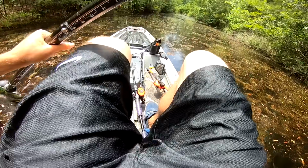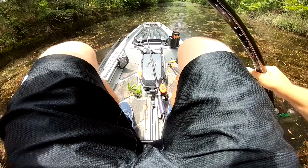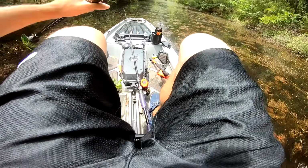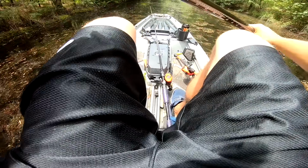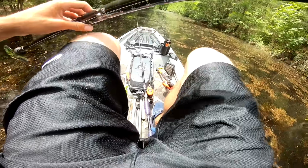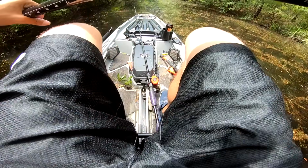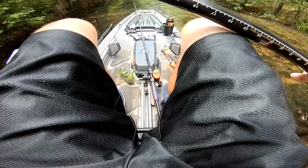Guys, we're approaching the back of this creek. I'm really trying to be quiet. Last time we were here, I threw a frog right here in the back of it, and I had a really big one come up and eat it, and I just wasn't paying attention, and I lost them. We saw multiple 3-plus pounders swimming back here. So I'm just really trying to play this strategically and try to fish every little area that I can.